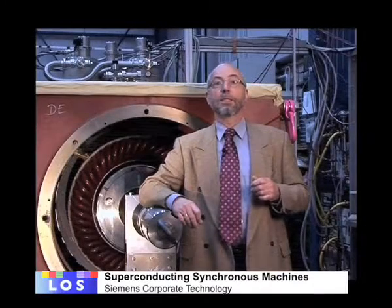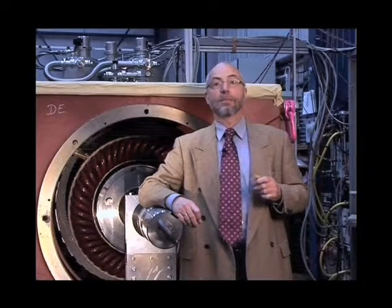Therefore, superconducting machines will be advantageous wherever there is a need for small, compact machines or particularly stable performance. What's more, thanks to the improved efficiency, not only the user profits, but also the environment. And another quite fascinating application might be to use it for induction heating.